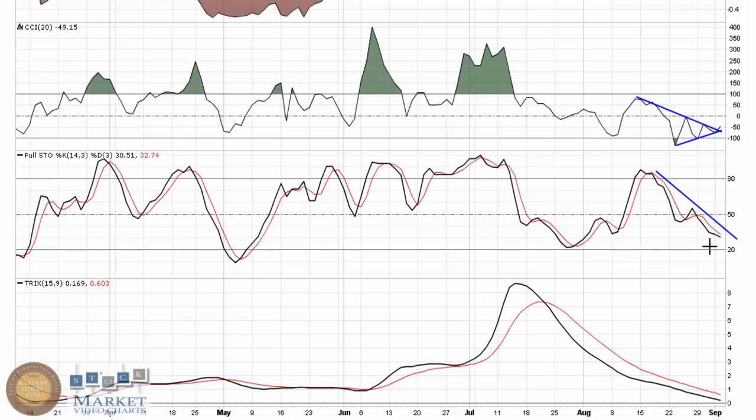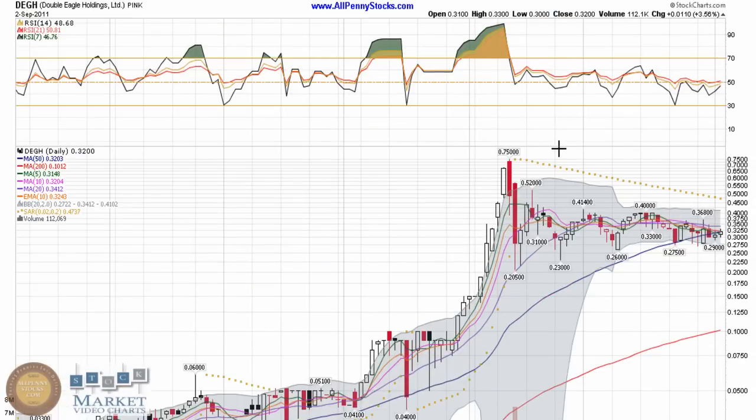Full stochastic showing it's losing its momentum, all to be expected as part of a retrace. TRIX holding right around zero. Again, key component for it, see if it's going to make a rotation. RSIs all holding right around 50.